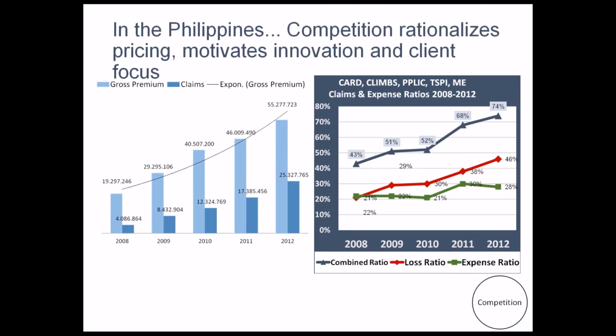And what you see in these 2 charts, first of all, is a beautiful growth curve. We used to call this a hockey stick, that kind of exponential growth. These firms went from like 20 million in premium to 55 million in premium just during the time we studied them. Great. What happened at the same time? The loss ratios went up from 20% to 46%. Now, back in 2008, when they were all sitting on their own islands, insulated from competition, and could sell a product with a 20% loss ratio, they probably thought they had it great.